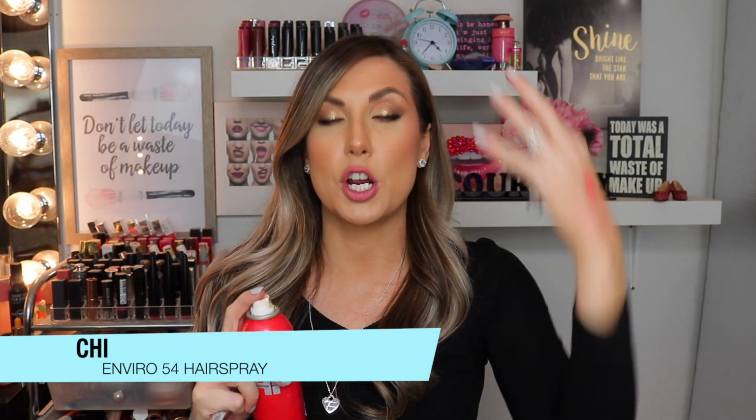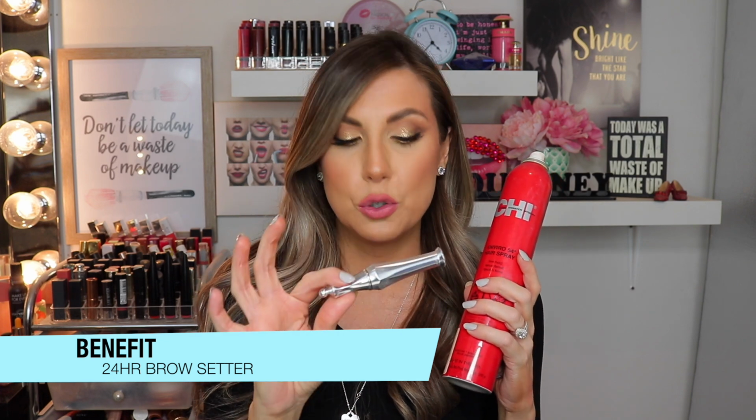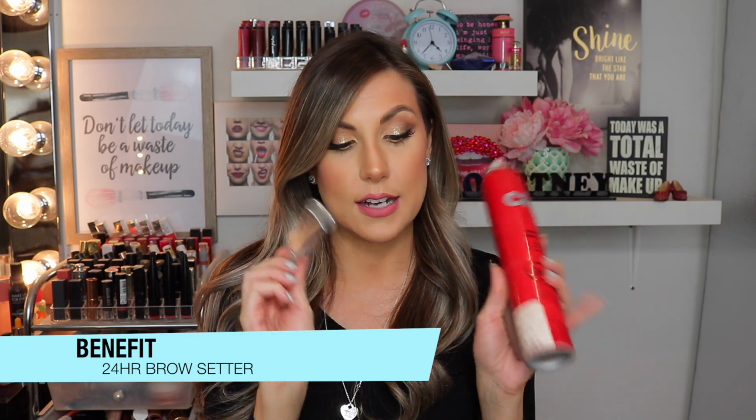And then I set my eyebrows for the majority of the year. I did set my eyebrows with this hairspray, and I love it. This is the Chi Enviro 54 spray. I would spray it on a spoolie and then brush through my brows, but if I don't use this, the brow gel from Benefit, the 24-hour brow setter, I think it's called, is amazing as well. It's like glue for your eyebrow, and I really love both of these to kind of just hold down the brows. The brow situation needs to be strong. Brows are all about 2020 life. So here they are. I tried my best, okay?